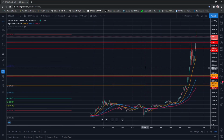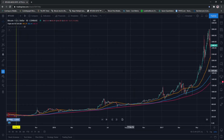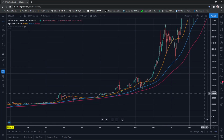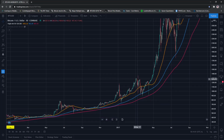I'll show you real quick in the last bear market how well this 128 was, and in the bull market, how well this 128 was. So let's start it at 2017. I said that I was going to make this quick. Definitely not quick. All right, 2017. Look at this, 128. Price went up. Price sold off. Found support. Price went up. Price sold off. If you would have got there, found support.